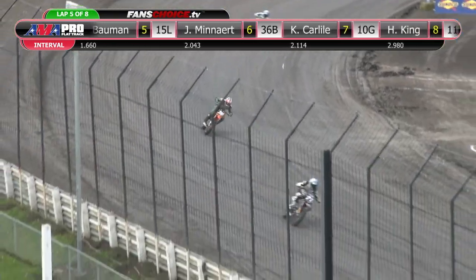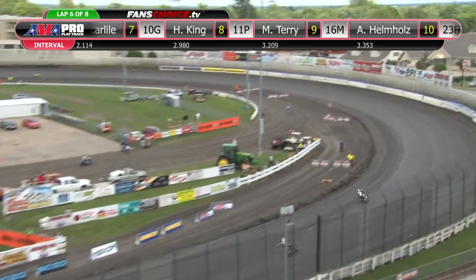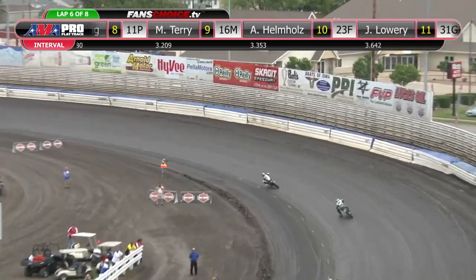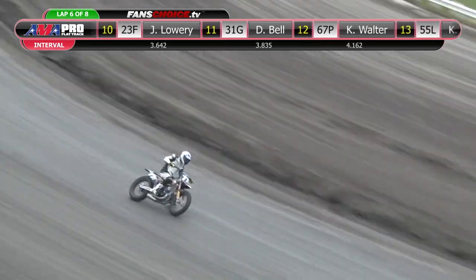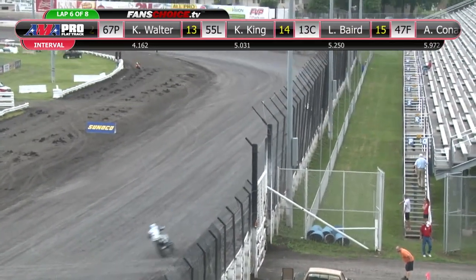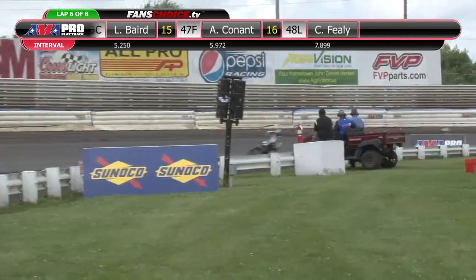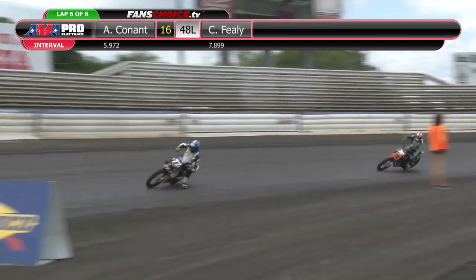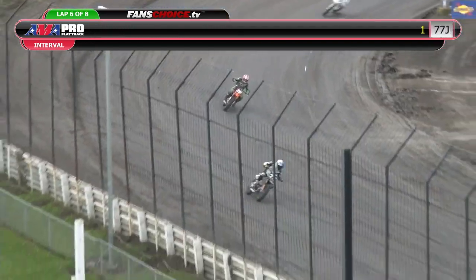Here comes your leader, 77J. It's Kyle Johnson still out front. He's your fast qualifier, and he's showing you why. Dylan Morin in the 2 spot. Jared Vanderkoy in 3rd. Bronson Bauman's put himself in the 4 spot now. Minert's got some company right there battling for 4th and 5th. It's Minert in 5th, Colby Carlisle 6th, and it's still Hunter King on the 10G in our 7th and final transfer spot out of this heat race. If you're just joining us, this is heat race number 1 of the Pro Singles.